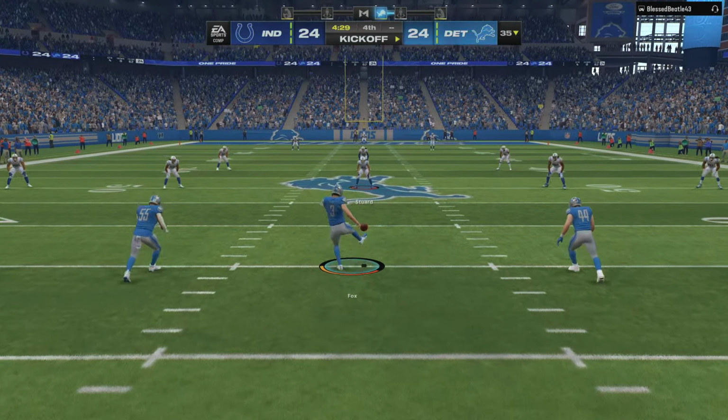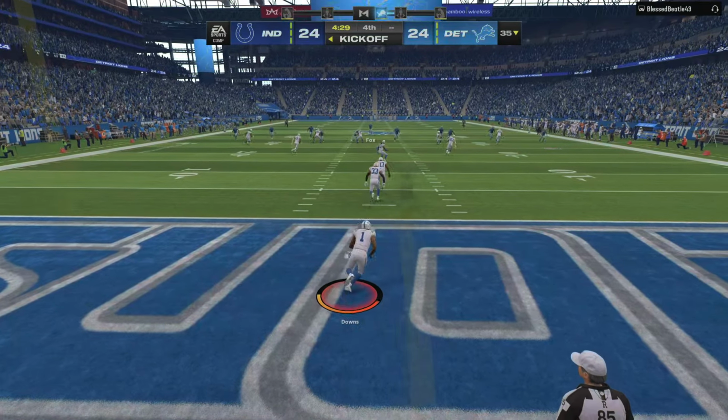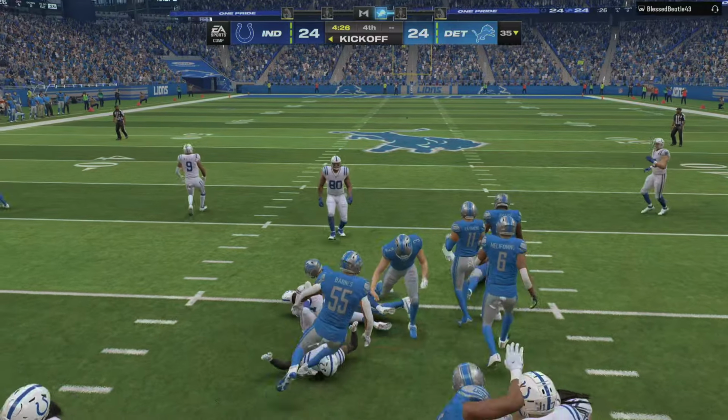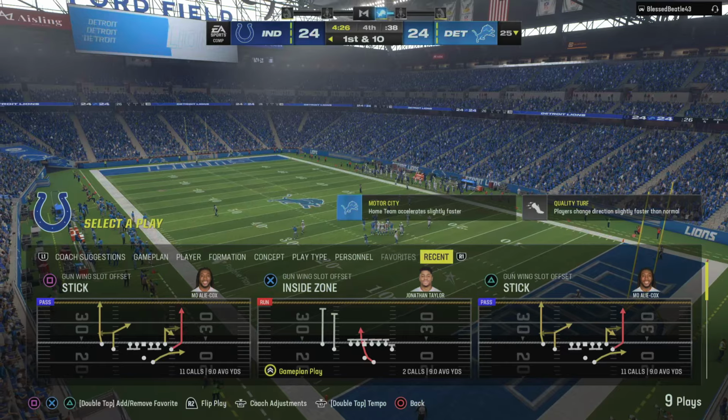Setting up for a great finish, all tied in the fourth as the kick's away. And this is going to be returned from the middle of the end zone. And they'll get him down right at the 25-yard line, so the same result, and he opted for the touchback.